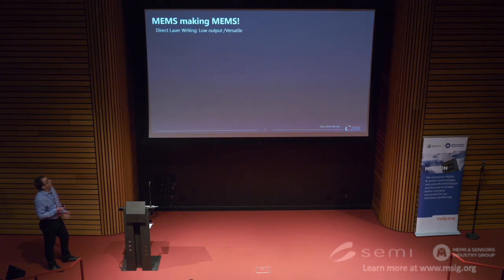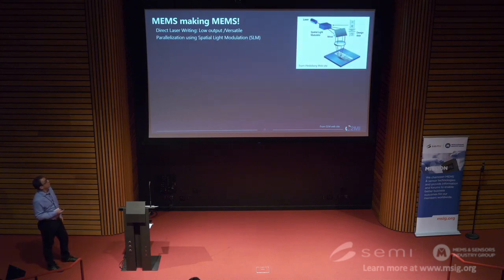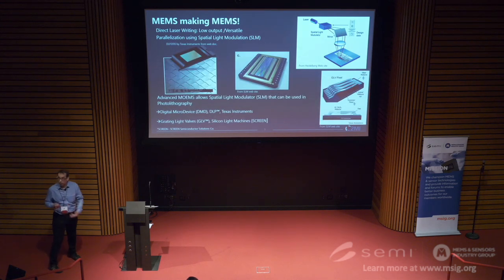Actually, maskless lithography, direct laser writing, has been there forever. It's known, but it has a low output, though it's very versatile, so very interesting. But what we need to do with that technology is parallelize it, to have hundreds of thousands, millions of these beams doing their job at the same time. So now we can get to the right level of throughput. With the advent of MEMS development through the 2000s, 2010s, spatial light modulators arrived and allow us to think that this could be possible.